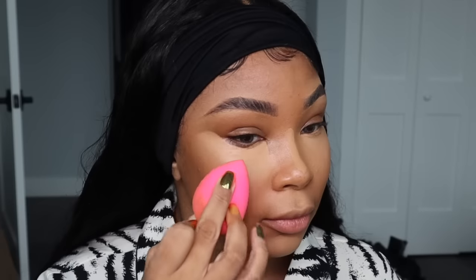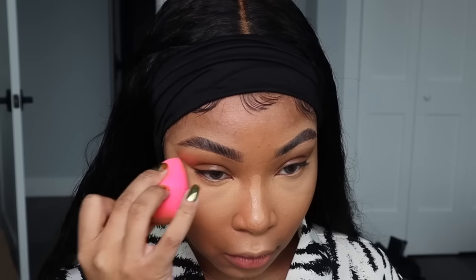Okay, now I'm gonna do the other eye. Look at that. Make sure you get in the creases of the nose, because having a creasy, cracky nose is not cute. And then we're gonna blend out the bridge of the nose.